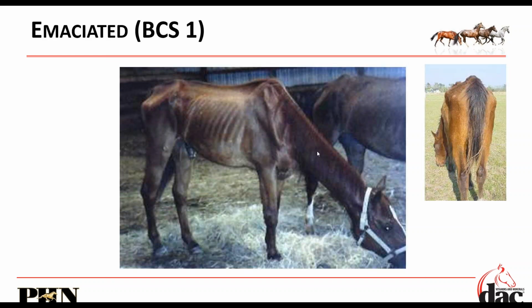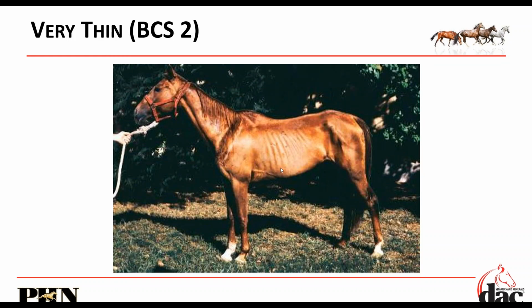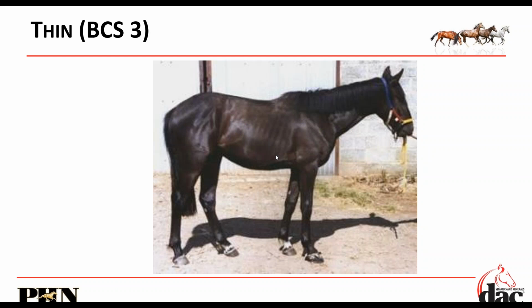So you can see it goes from a 1 to a 9, and a 1 is super emaciated. You can see this horse is really thin. He's probably depressed. There's no need to touch this horse. His bones are poking out everywhere. A horse that has a body condition score of 2 still looks terrible, but his attitude has probably picked up a little bit, and there's slightly more tissue covering. I wouldn't say fat, I would just say tissue covering.